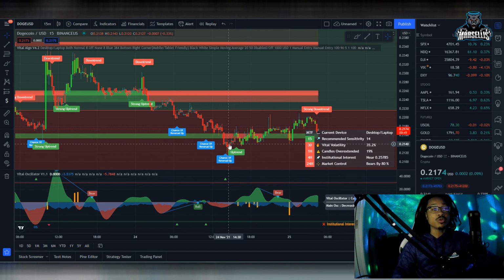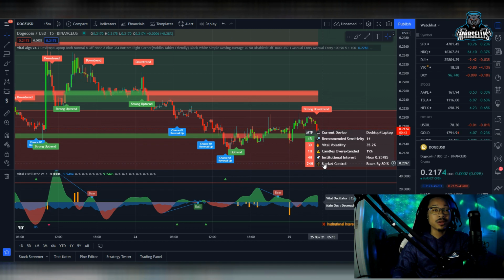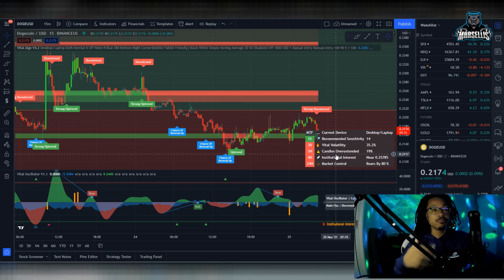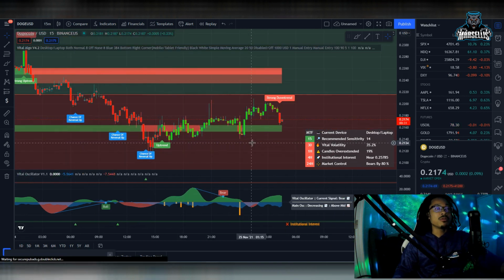Now let's go over Dogecoin here. So first thing, like I said earlier, the 24-hour market control is no longer 100% ruled by the bears. Now it's 80% by the bears. So we still have a lot of percentage to go down to actually be with the bulls, very bullish. But right now we are 80% bearish, but we're still having good rise in price action here.